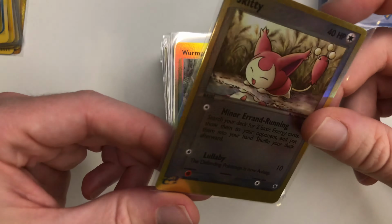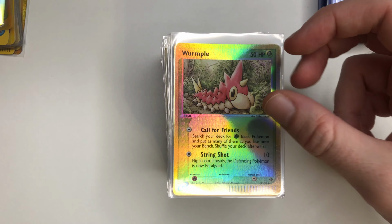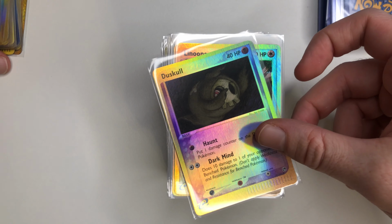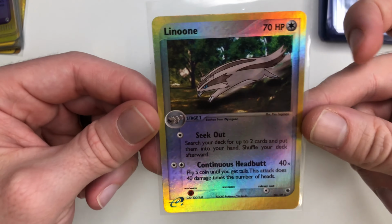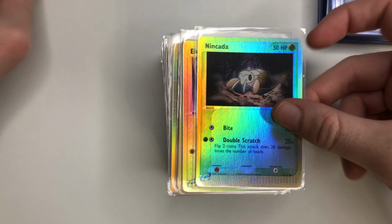Here we have a Skitty. Nice looking Skitty. Wurmple. And we got a Duskull. There's just a lot of these reverses. Like I said, mostly common, uncommon, but hey, $2 a piece. I'll take these all day.